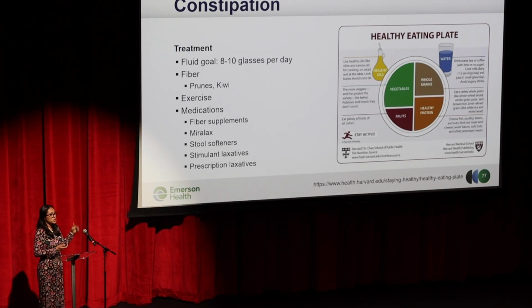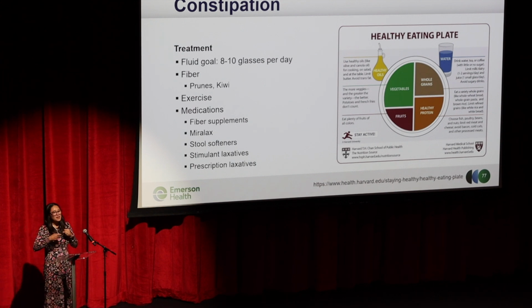So how do we treat this? So I just talked about water. I tell my patients 8 to 10 glasses of water per day. Fiber. We've heard a lot about protein. Laura's going to tell us more about diet. But fiber is also super important.